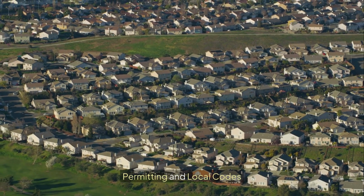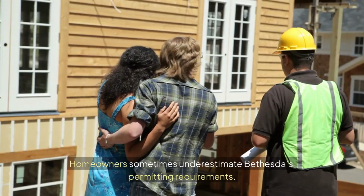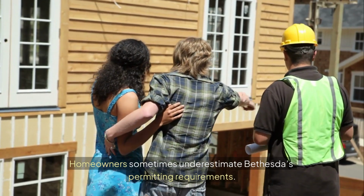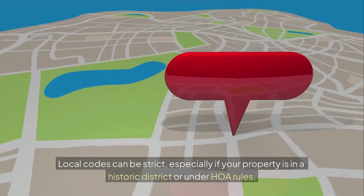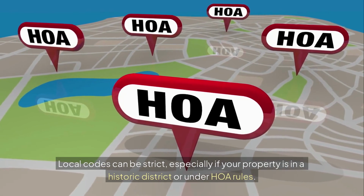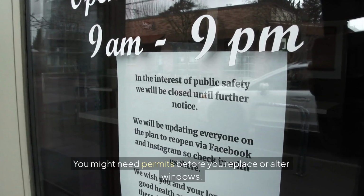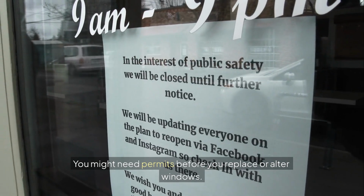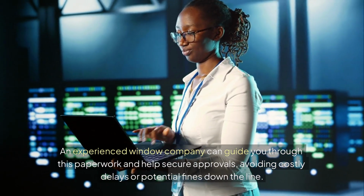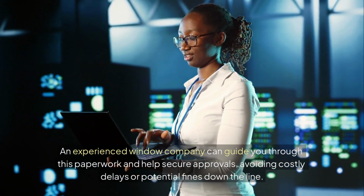Permitting and local code. Homeowners sometimes underestimate Bethesda's permitting requirements. Local codes can be strict, especially if your property is in a historic district or under wall rules. You might need permits before you replace or alter windows. An experienced window company can guide you through this paperwork and help secure approvals, avoiding costly delays or potential fines down the line.